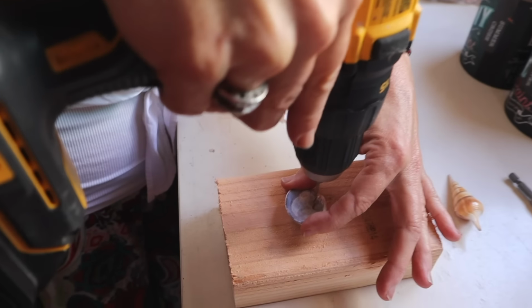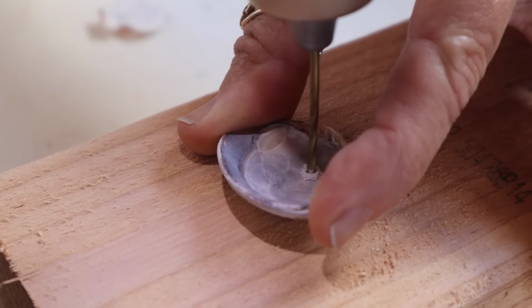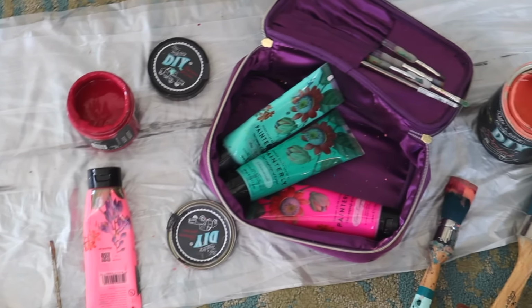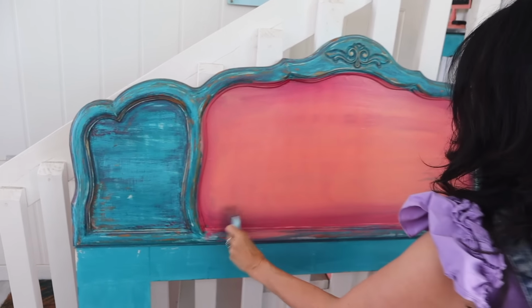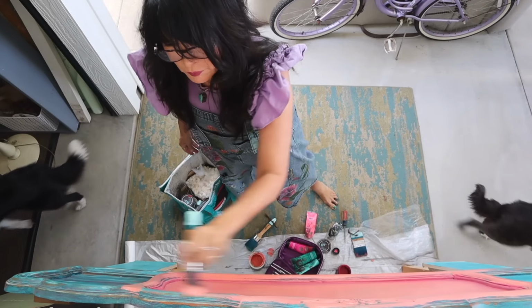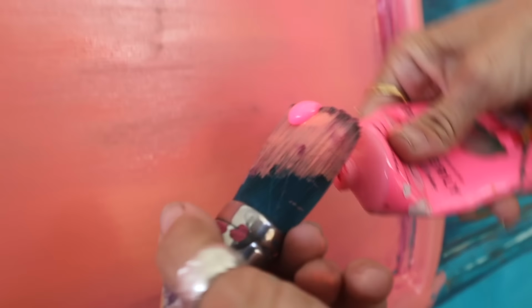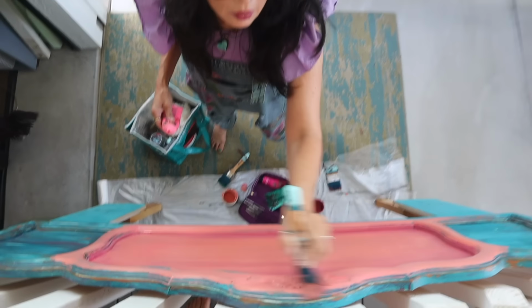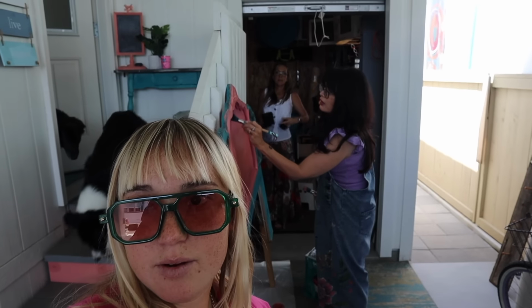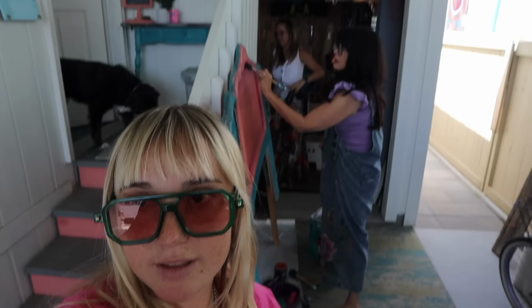I blended Poetic Pink, Kissing Booth, and Cowgirl Coral to create a sunset look to go with her bedding. DIY paint is just 9 ingredients. You can water it way down and it blends together beautifully. While I was doing this, I was already thinking about all the things I wanted to do to make over my dad's room. All right, I am heading out and the girls are painting and drilling holes in seashells.